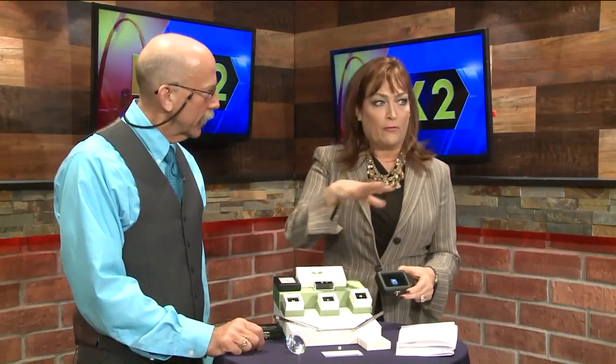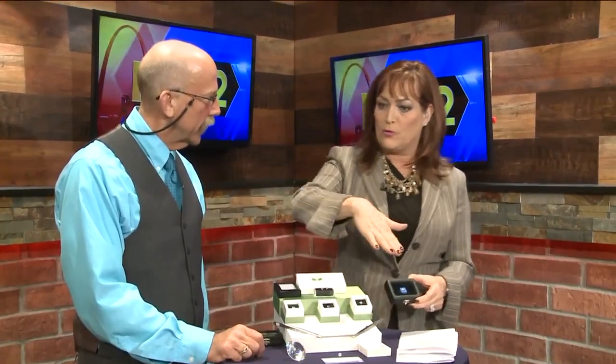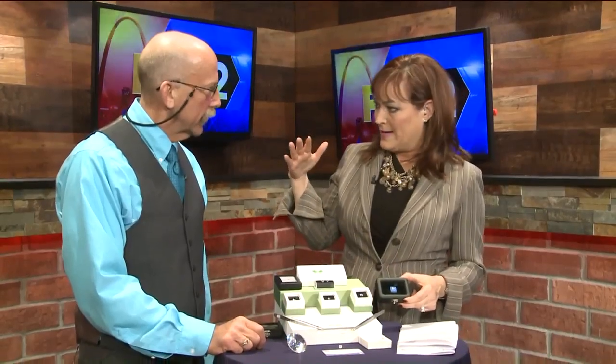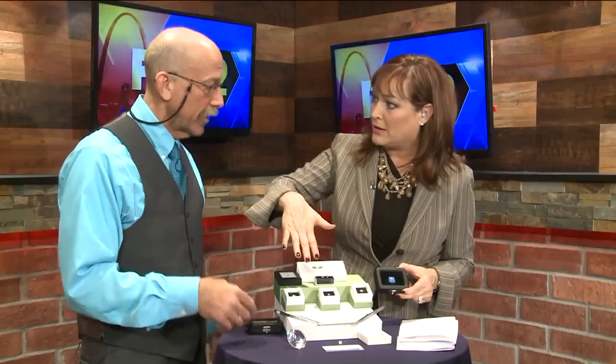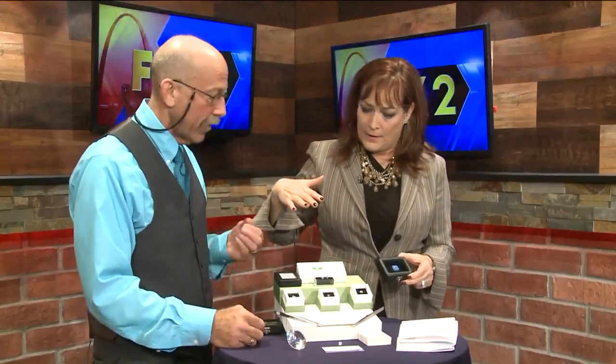Lab-grown. You likened it before we went on the air to flowers. Some of them grow on the ground, some of them grow in a greenhouse. Right. Same. So you can't say these are real diamonds and these are not. Correct, because they are. They're exactly the same physical properties. They are diamonds. They're just grown under controlled conditions, like your orchid that you buy at a nice floral shop. They're beautiful. They're perfect because they control the growing conditions, temperature, moisture, that kind of thing.